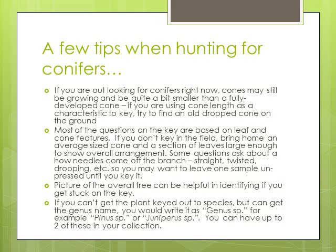Most of the questions on the key are based on leaf and cone features. If you don't do your keying in the field, which most of you probably won't do, then make sure that you bring home that average size cone and a section of leaves large enough to show the overall arrangement of the leaves. So for example, some of them say, are the leaves spiraled around the branch. So you may want to leave one sample of your conifer unpressed until you've keyed it to look at this arrangement.